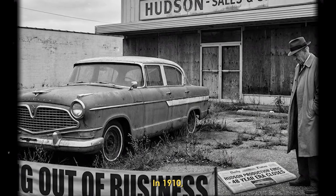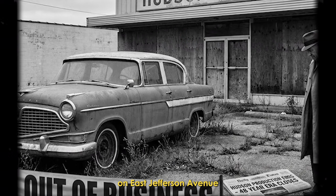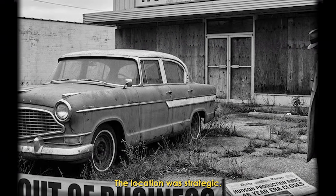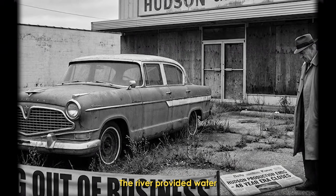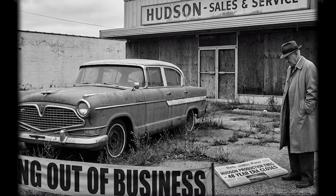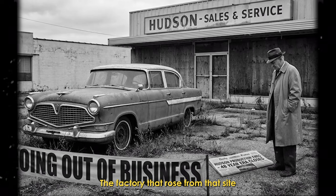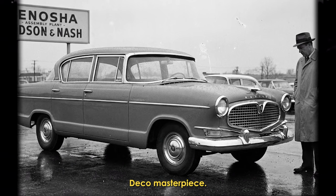In 1910, Hudson began construction on a massive manufacturing complex on East Jefferson Avenue near the Detroit River. The location was strategic. Rail access was excellent. The river provided water for cooling systems and potential shipping access. Downtown Detroit was close enough to attract skilled labor. The factory that rose from that site would eventually become an Art Deco masterpiece.